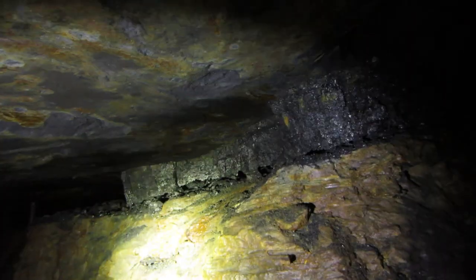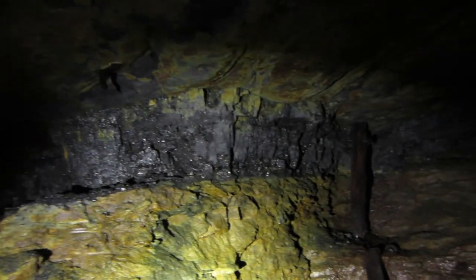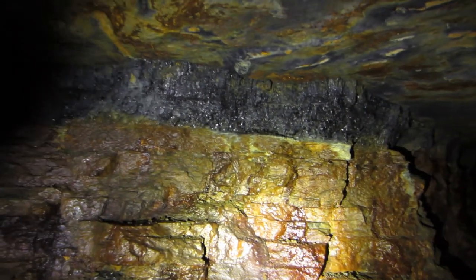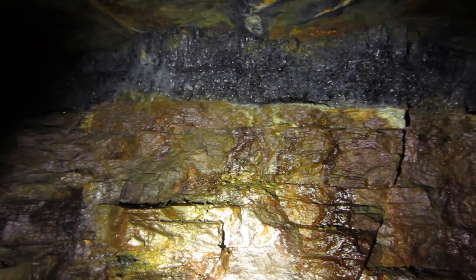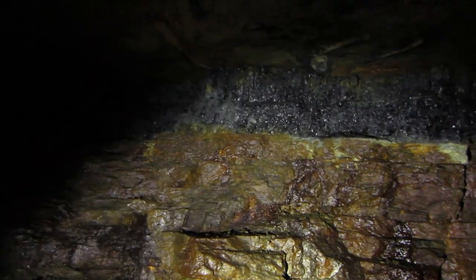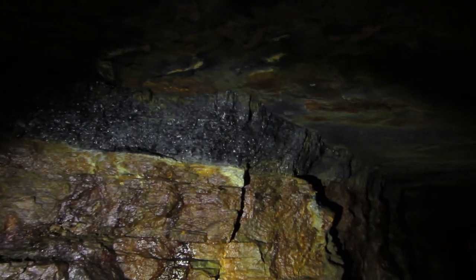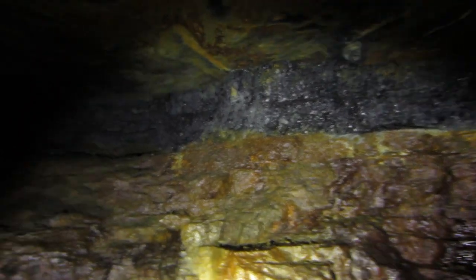Gorgeous vein of anthracite coal. Look at that gorgeous vein of coal. So lovely. Anthracite coal is the rarest type of coal, and the overwhelming amount of the planet's reserve of it is here in Pennsylvania. Beautiful. It's a small vein, but it is a photogenic vein.